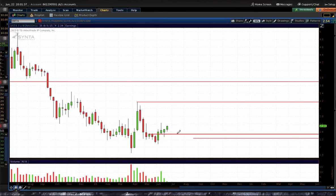This is the area of role reversal that I looked at when the alert first went out. I do believe that the buy price was 2.43, if I'm not mistaken. I don't have the alert up in front of me, but 2.43 was the buy price. So we're up about 11 cents from that buy price, and this area right here was the stop that I put in, because it was only a 20-cent stop that we were putting in.